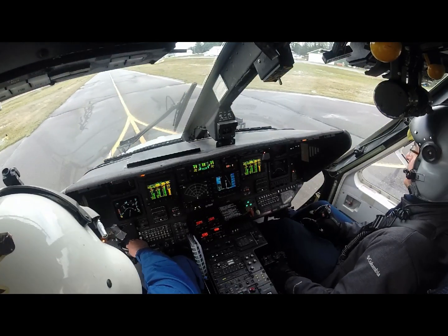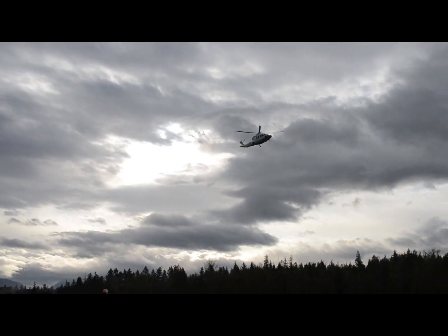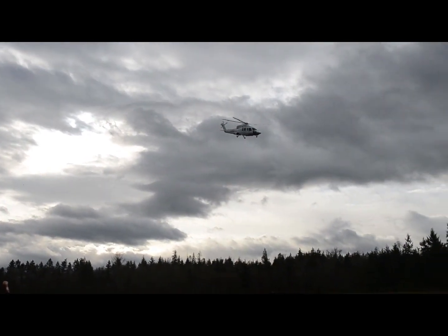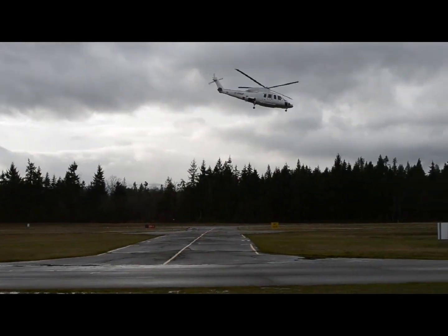Well, that one felt easy. Yep. And the same with the balked landing. With the extra 100 feet on the decision point, you just got a whole lot more room and margin to do it. The next procedure is the elevated takeoff procedure.